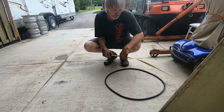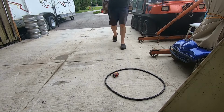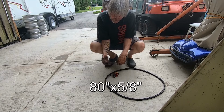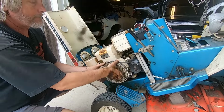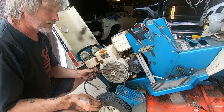78.5 inches. Let's see what it's supposed to be. 80 inches. So 1.5 inches too short. Piece of cake. All right, off to the store.